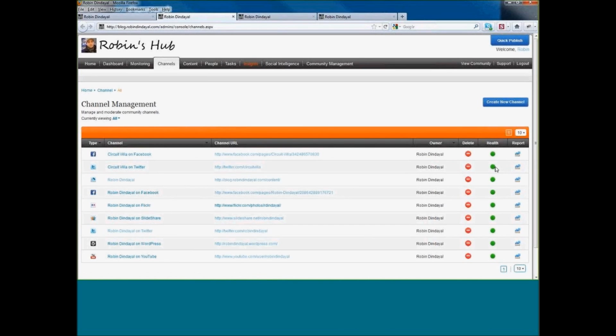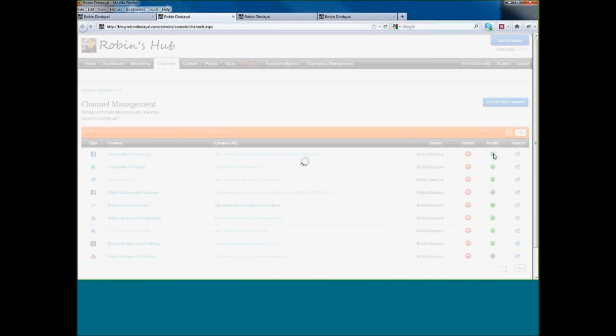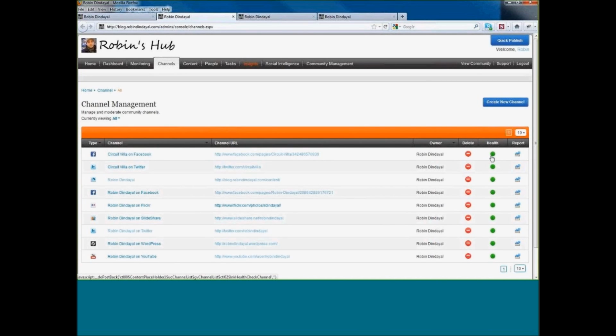But what some of you will notice, especially on some of your Facebook channels, since Facebook's been having that issue, is that it'll be red. And then you can click on the icon to refresh it, so you're getting the most up-to-date information. When it's red, that means that for some reason it's not working, and the reasons can vary. But usually the thing you'll want to do right away is re-authenticate that channel if you can. Oftentimes that'll fix the issue. Facebook is notorious for having authentication issues where it works one day and doesn't work the next, and usually you just gotta give it a little push to make it work.